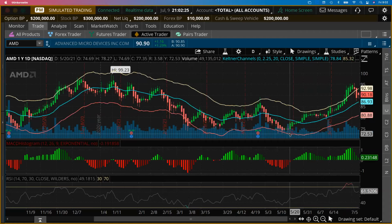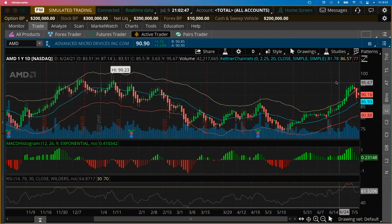That's a huge amount, and you are literally just leaving that stock there and not bothering with it. You could trade other stocks in the meantime. That's why I like swing trading. I love to swing trade just because I could buy a couple of shares and leave them for days on end, not having to worry about them, just checking it once a day. Why? Because this is a daily chart.